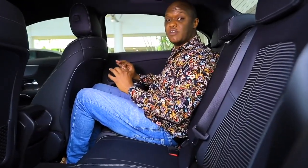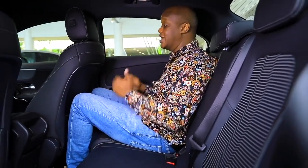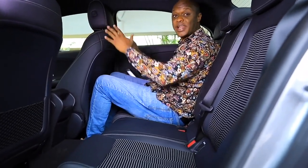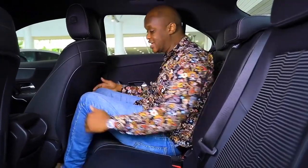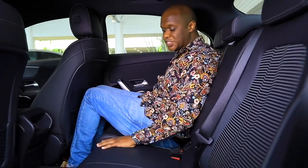Coming down to the back of the A-Class sedan, and I'm sure a lot of people who have seen this car on the internet or in magazines are thinking about just how much space there is at the back here. And as you can see, there's actually quite a lot of space. This seat is set to Trevor's driving position. He's 6'1", I am 5'9", and as you can see, there's just enough space for both my knees and for my feet under the seat over here. It's actually a very comfortable place to sit.